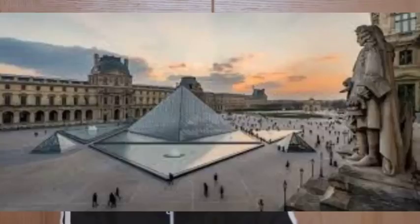And there are also three smaller pyramids surrounding the courtyard of the Louvre that most people don't realize.